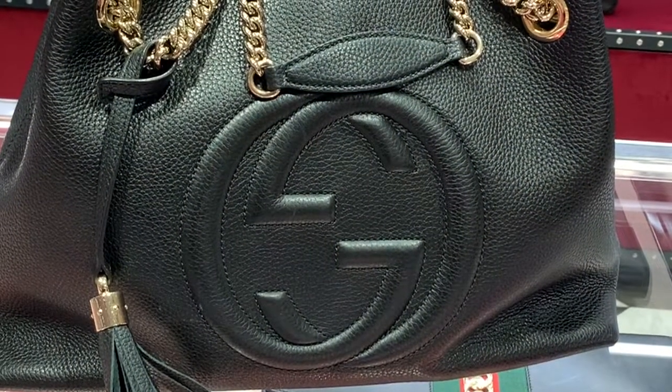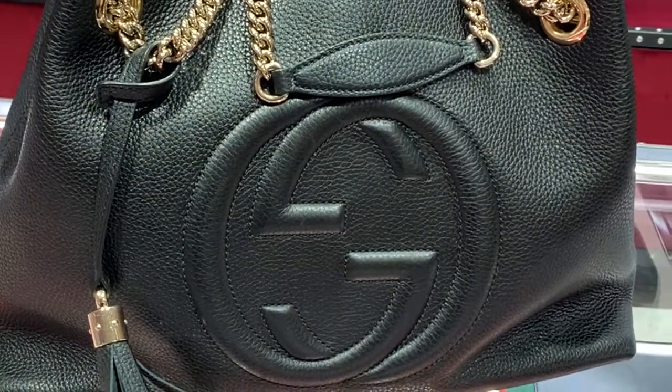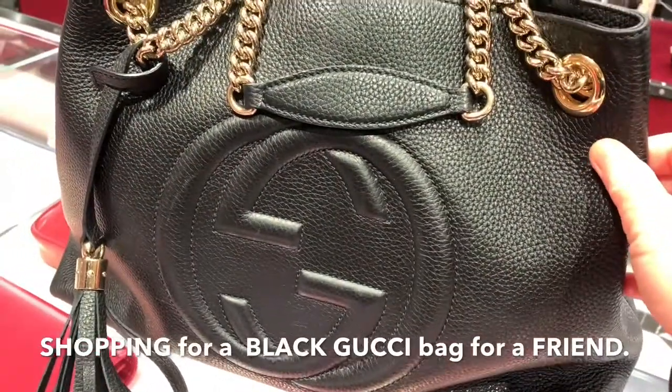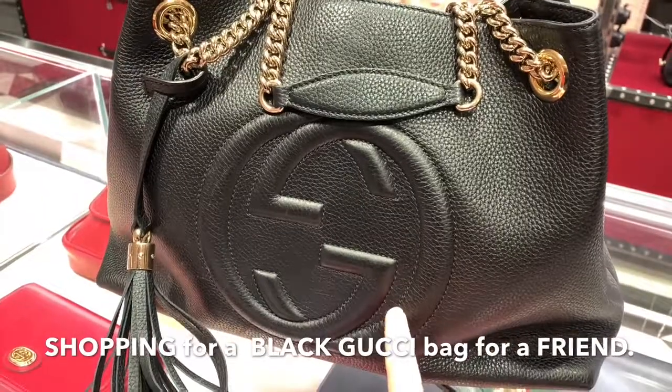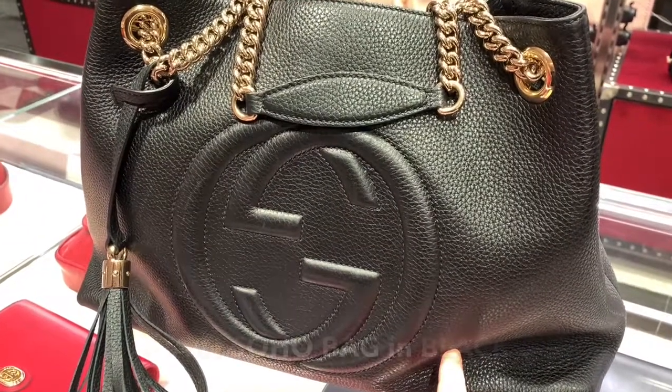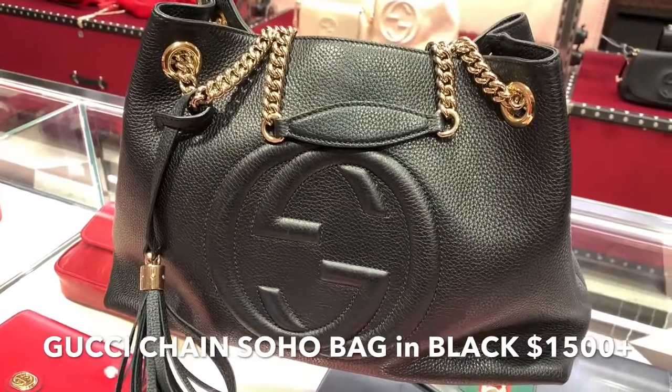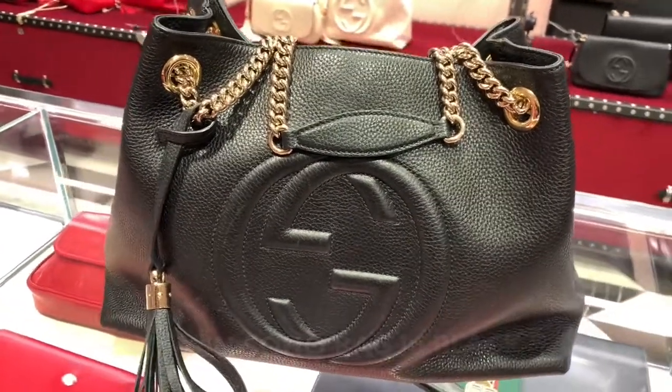Looking for a black bag, so I'm gonna take a look at the other one. Okay, this is the black Soho line of Gucci, and it retails for $1,500 in the Cabazon outlet. So let me know if you want me to get it for you. Okay, text me. Bye bye.